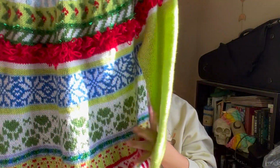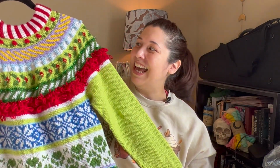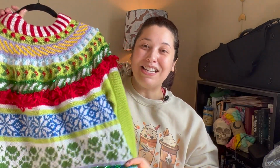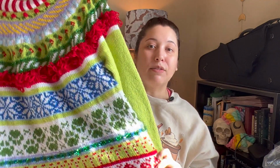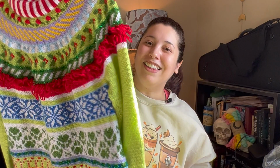This is my finished object. This is my Holly Jolly Jumper. As you can see, it is a design that was meant to be an ugly Christmas sweater, and I think it's hit the mark. I think it's definitely that ugly Christmas sweater that we all want every year, or at least I do.